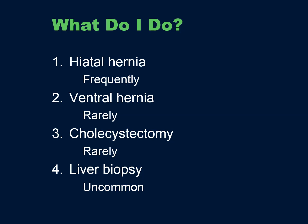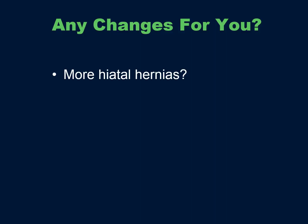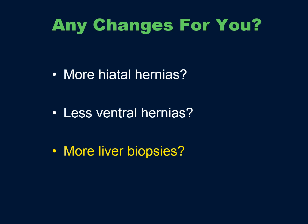So as you reflect after this meeting, are you going to make any changes? Maybe more hiatal hernias, maybe less ventral hernias. I would advocate for more liver biopsies.